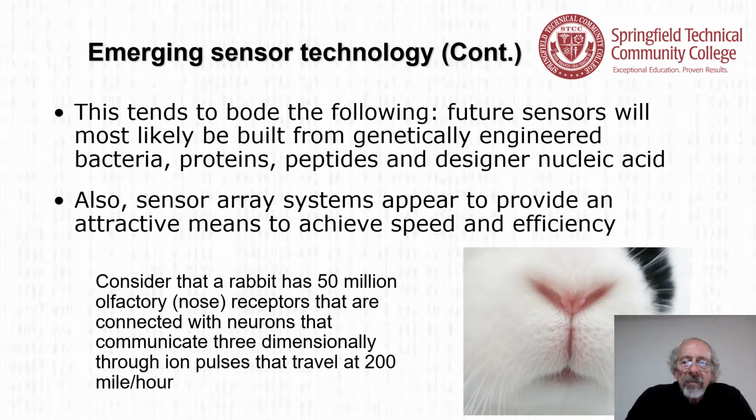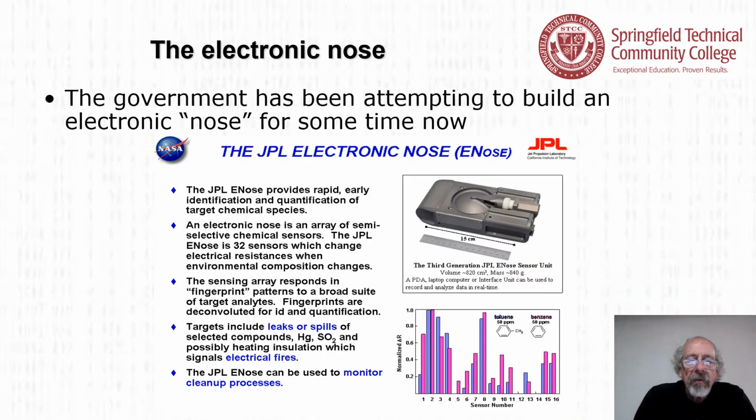Also, sensor array systems appear to provide an attractive means to achieve speed and efficiency. Now again, here's a little picture of a bunny's nose. You might consider that a rabbit has 50 million olfactory or nose receptors that are connected with neurons that communicate three-dimensionally through ion pulses that travel at 200 miles per hour. That's just a bunny's nose.